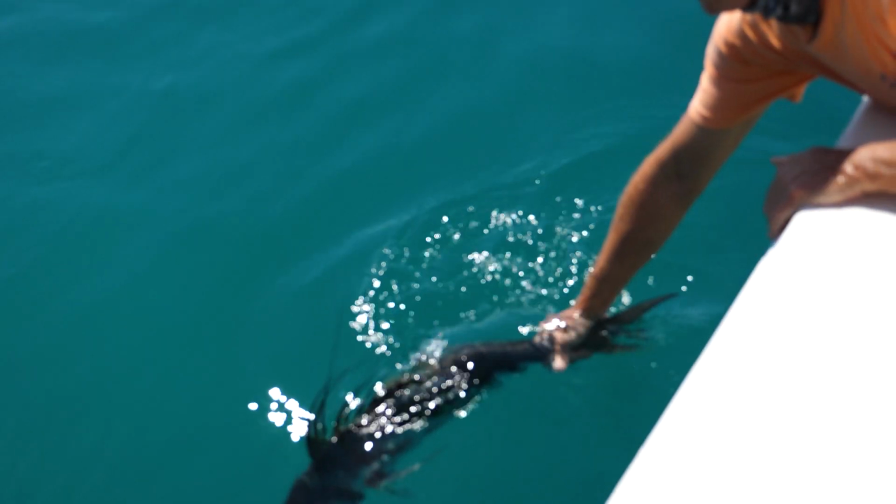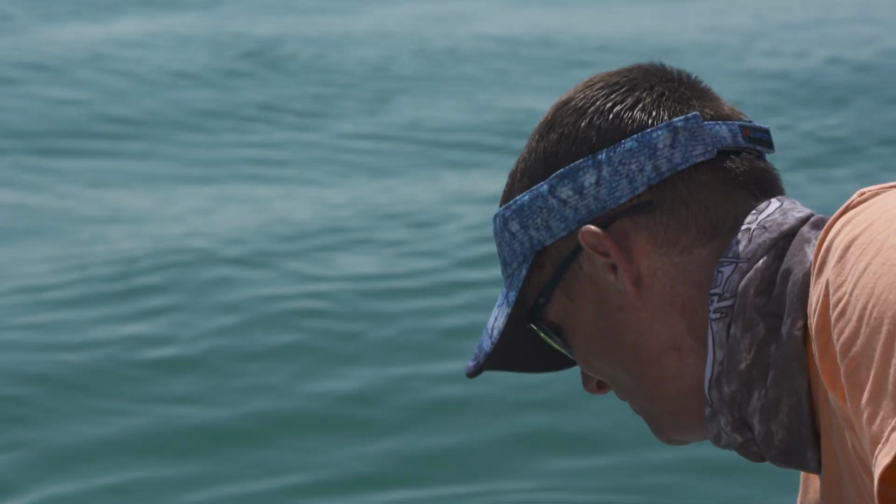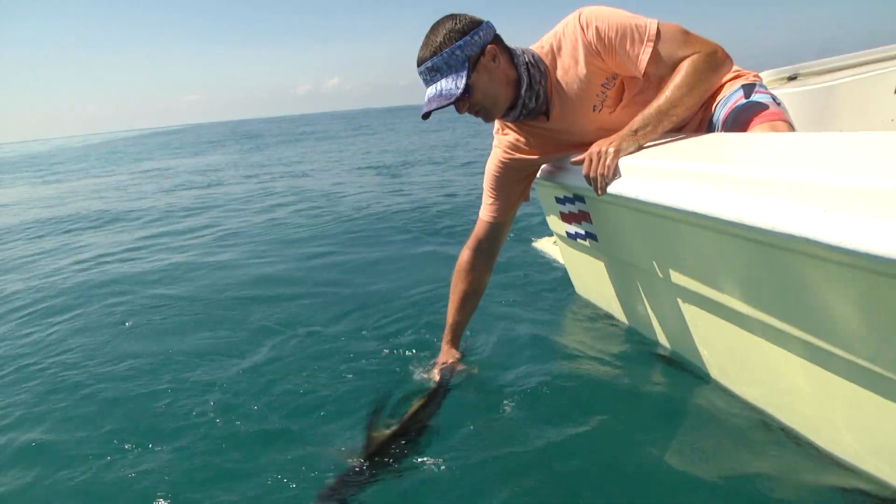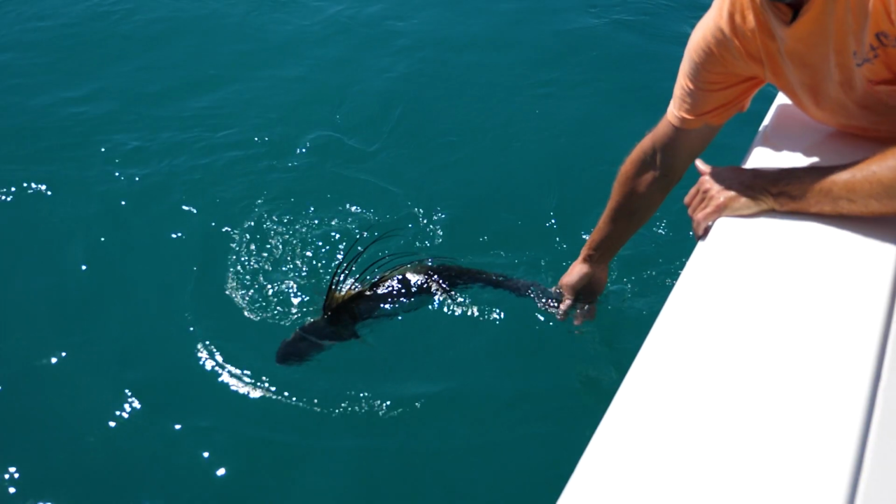All right. Love catching these things. They're so much fun. Oh, look at him. He's trying to kick off. You don't even want to be revived. Look at those beautiful fins in the water. Wow.